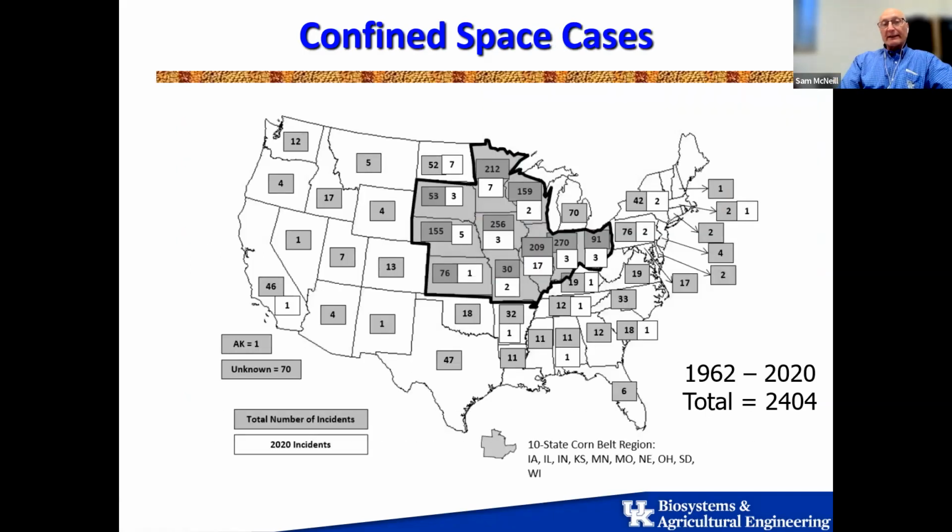So Purdue University has a log of data that goes back to 1962 and spans through 2021. At the most recent professional meeting, they gave the most recent statistics for 2021, but if you look at their website, you can find these maps. This is the number of instances of confined space cases for the time span. In a white box by state is a number for 2020. So in Kentucky, there have been a total of 19 cases of confined space fatalities, and in 2020 there was one fatality related to that, and it happened to be a grain entrapment, or a grain bin accident.